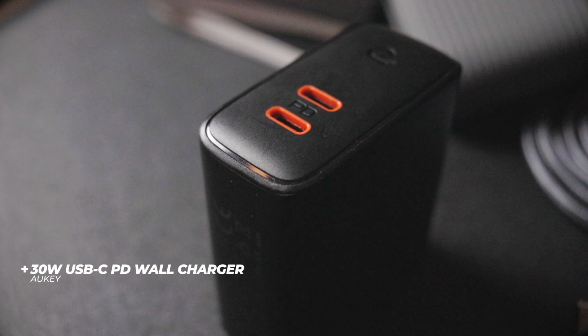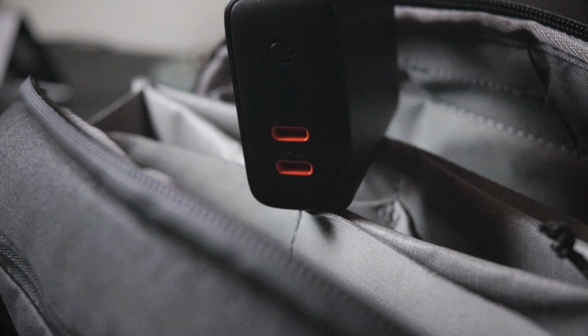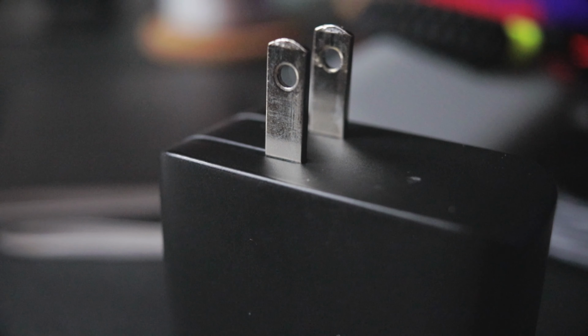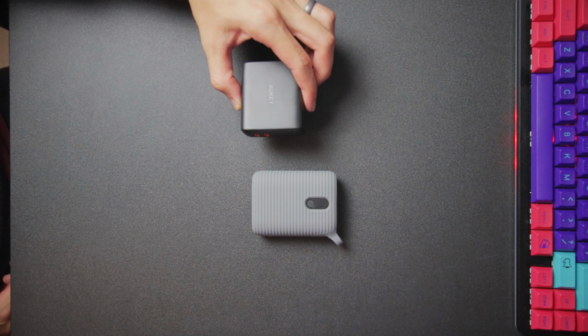In order to charge all of my tech accessories, I'm using this wall charger. It's a 2-port USB-C power delivery wall charger by Aukey. What's cool about this is that it's real fast. It charges at a maximum output of 30 watts, and depending on your devices, they must be compatible with charging that fast, but it's good to know that you can charge up to that capacity. What's cool about this one is that the prongs in the back fold in and out for a simple and clean stow. A must-have.